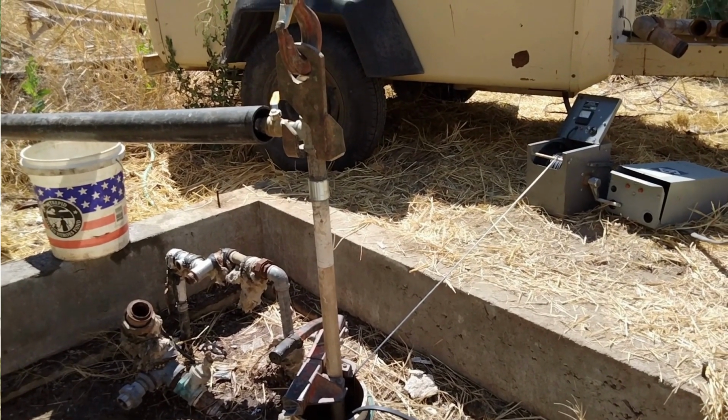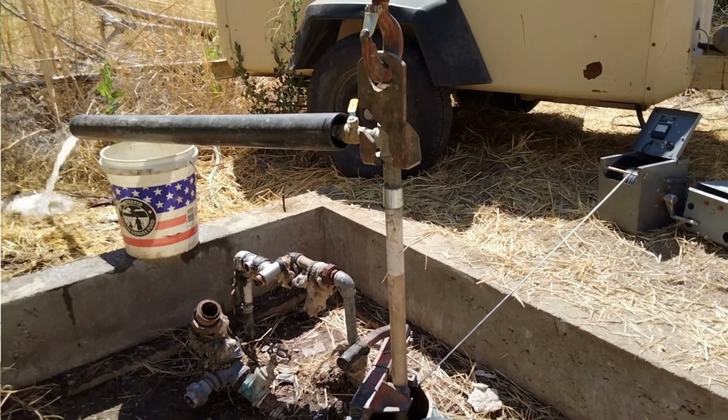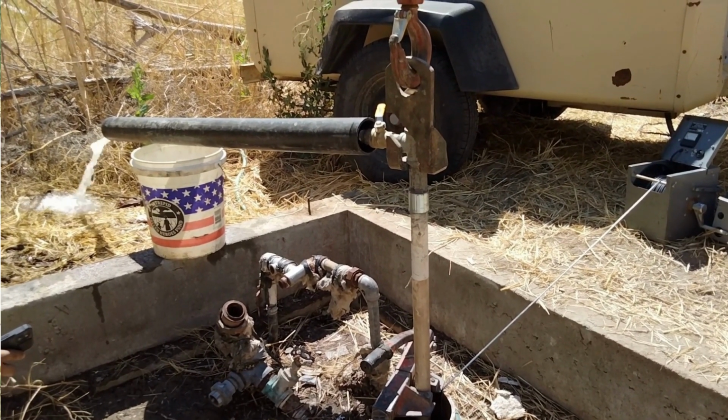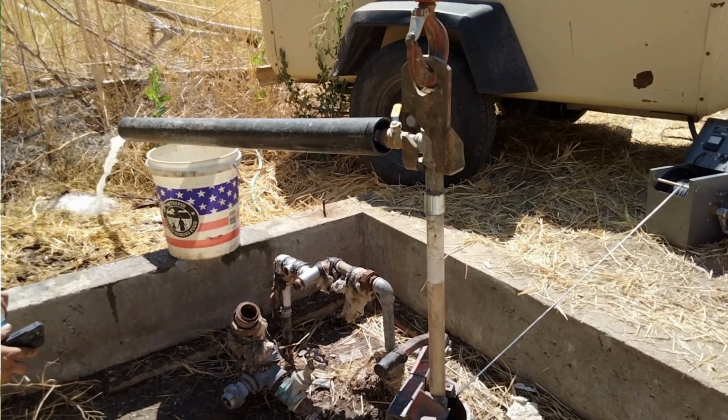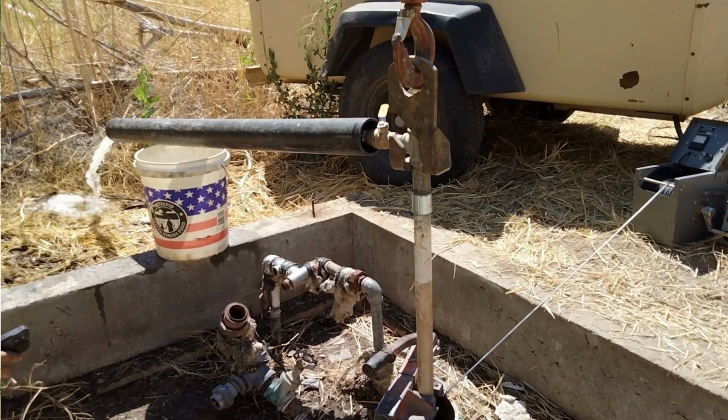And the fact that we know that we're pumping 45 gallons a minute or 35 gallons a minute out of this thing, and it's barely drawing it down, we feel like we have a really good flow of water coming in as well. So we're going to continue to pump this for a number of hours just to make sure that it stays consistent and that the water quality is good.